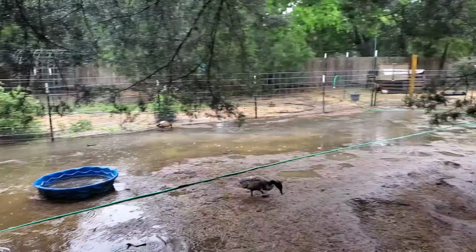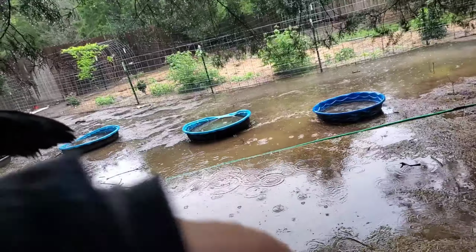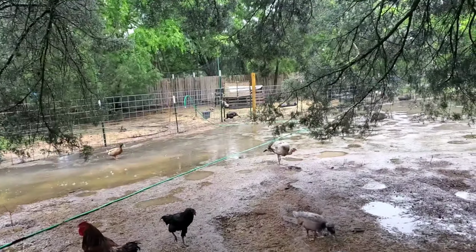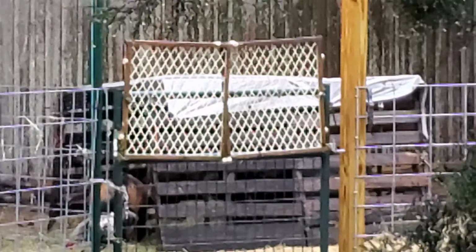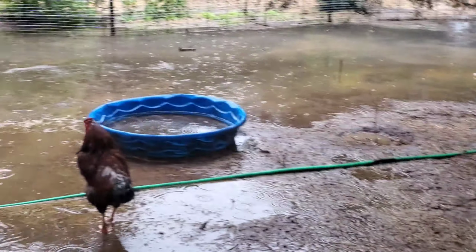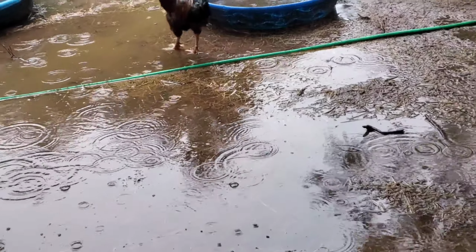And we are getting rain. Lots and lots of rain. This is day 2 of rain. I'm in the goat shed with the babies, trying to stay dry. The pigs and the goats are under their lean-to shed, staying dry. The chickens are not smart enough to stay where it's dry. They go out and scratch for bugs in the freezing cold rain.